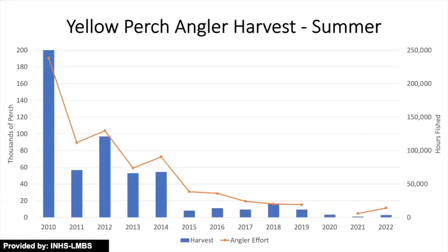I want to present some more of that creel data from the Natural History Survey, and this is perch harvest during the summer, and it kind of mirrors what we see. This is from 2010 to 2022, and this is thousands of perch. The blue bars are the number of perch, and the orange line is the hours fished. So you can see we used to have a lot of perch effort out there, and a lot of that was shore fishing. And that's kind of gone away in recent years, since about 2015.